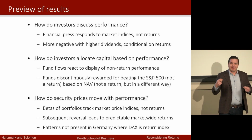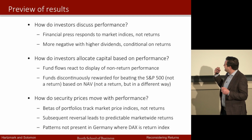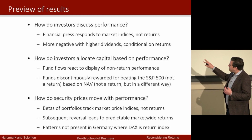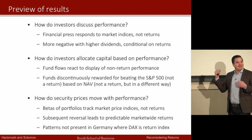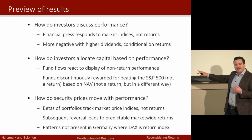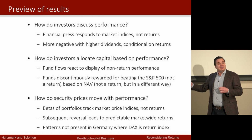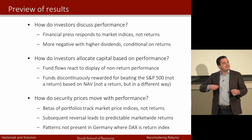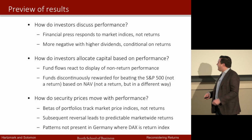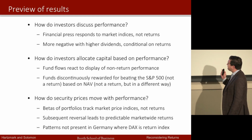Now, what if what we're capturing is the display of market indices? Most markets show a price index, but Germany is an exception. Germany shows a total return index, and we're going to repeat the analysis in Germany and show that nothing works there, consistent with capturing the impact of visual display and not some other underlying economic process.